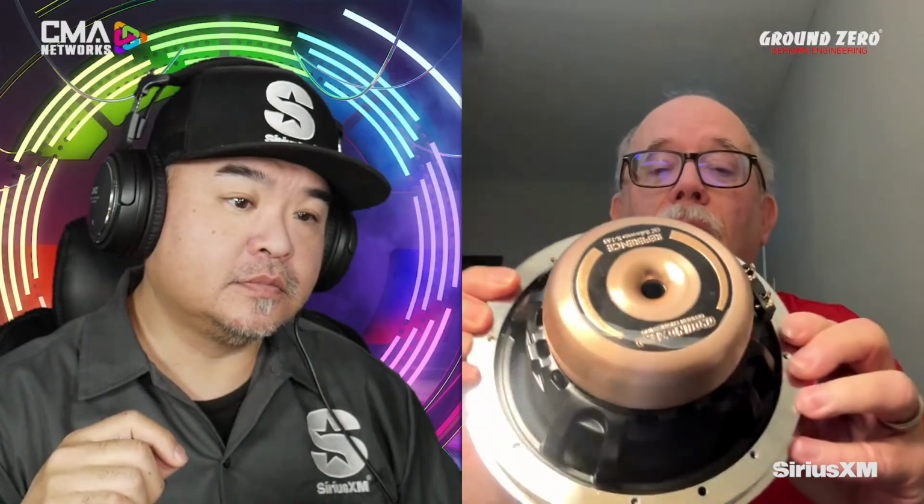Would you mind, Nick, showing us the back of that driver while you have it there? Talk to us a little bit about the construction. Sure. As you can see, it is a cast aluminum frame. Different type of magnet structure. You can see a vented pole piece, lots of cooling, lots of venting. This is very well designed, very well engineered. It is not as deep as you would expect it to be. Yeah, it's quite different. And honestly, I think it's going to be quite a game changer.